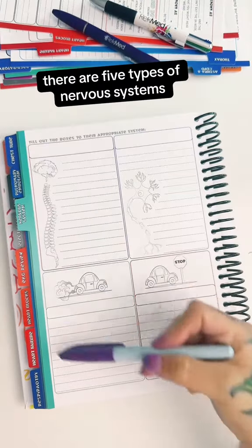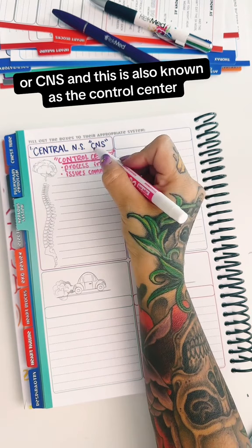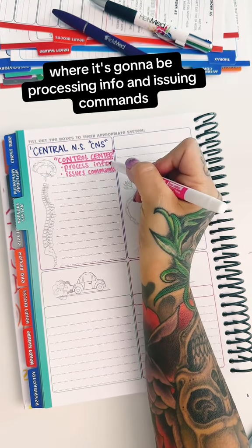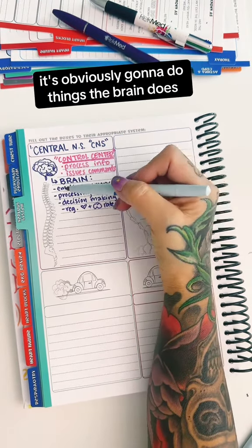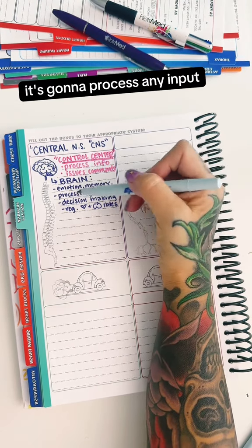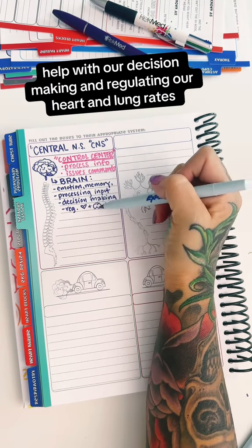There are 5 types of nervous systems. The first one's known as our central nervous system, or CNS, and this is also known as the control center, where it's going to be processing info and issuing commands. So if we think about this, the CNS is made up of the brain. It's obviously going to do things the brain does, so handle our emotions, our memories. It's going to process any input it's getting, help with our decision making and regulating our heart and lung rates.